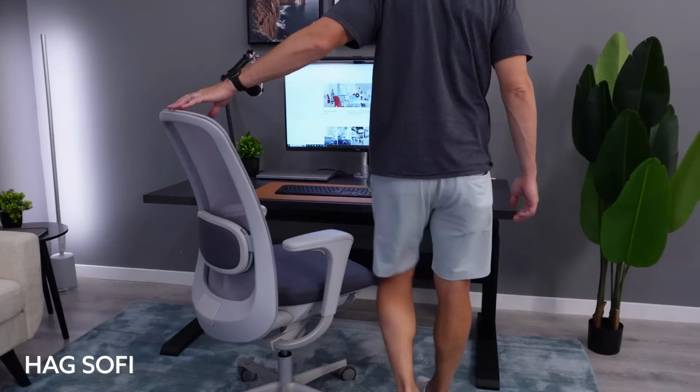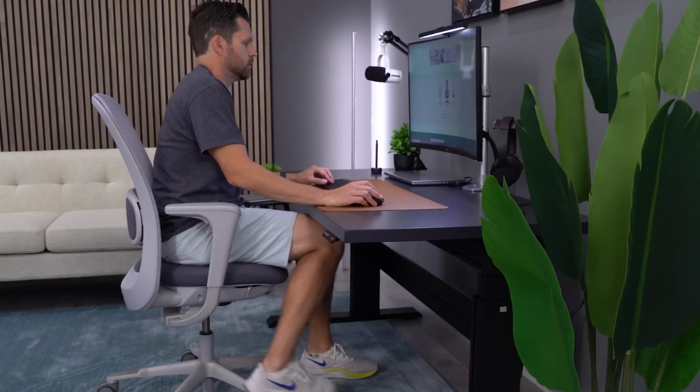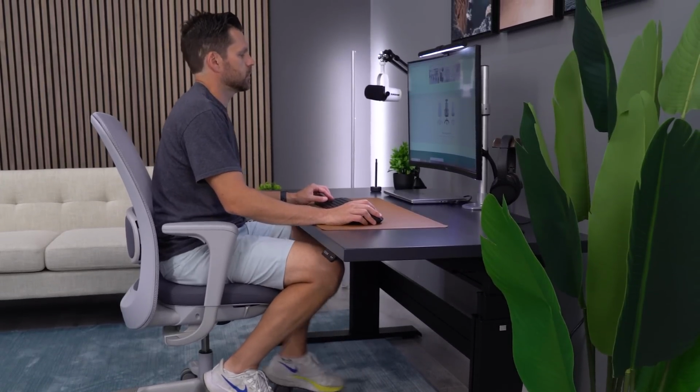The Hag Sofi is a super interesting chair. Unfortunately, it's just too rigid overall. It reminds me a lot of an Aeron, kind of locks me in place. Just kind of average. I'm going C tier.